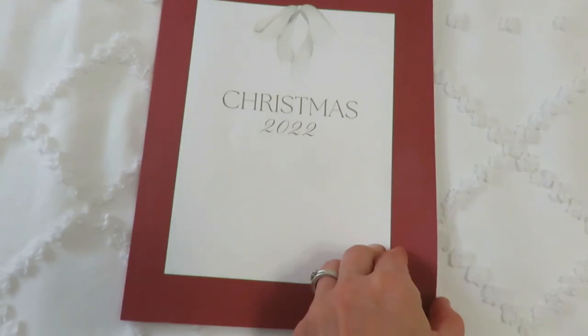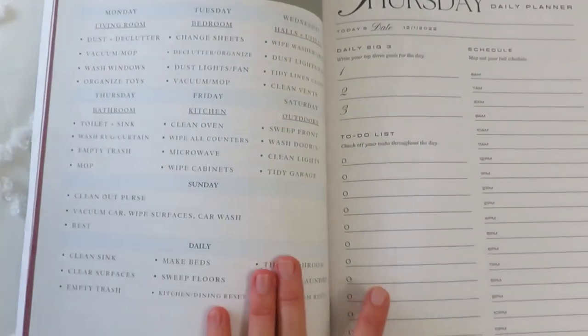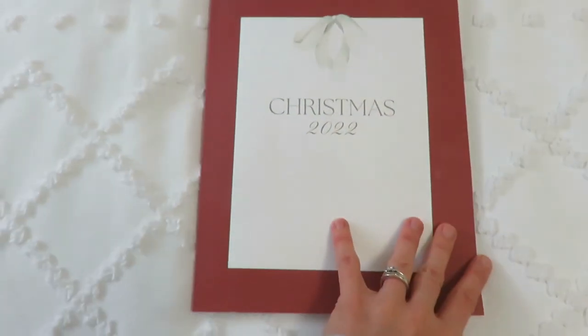But I'm excited too because I'm collaborating with my good friend Hilary at Old World Home. She is going to be sharing a day in the life too with her kiddos and some cleaning. And she has put out a Christmas 2022 planner, which has her daily, weekly cleaning schedule in it. Now, I do my own, but she has a great, wonderful, detailed plan in her planner that I highly recommend. So she is going to be sharing what she is cleaning on this particular day.